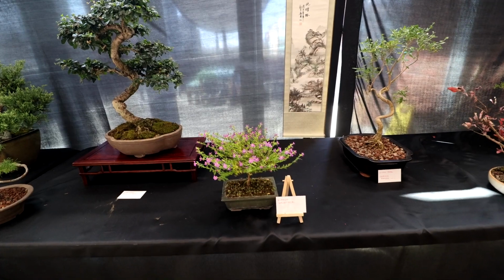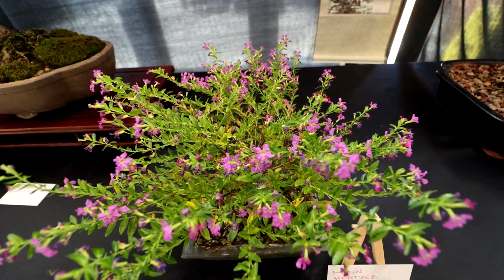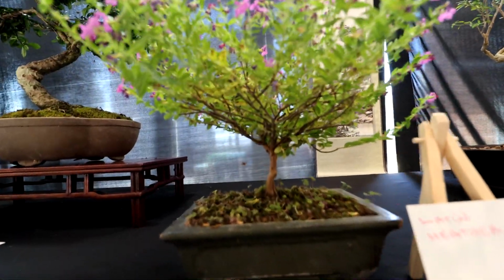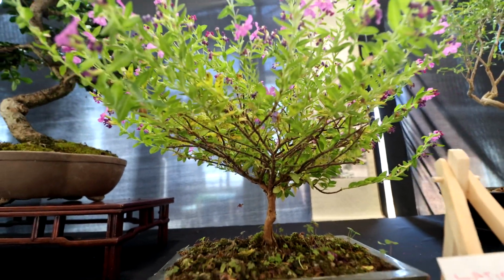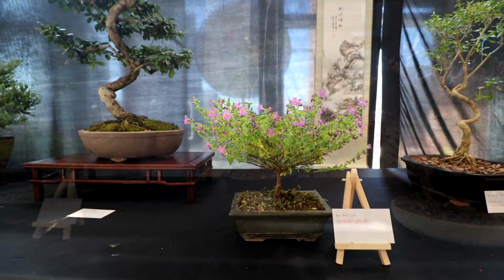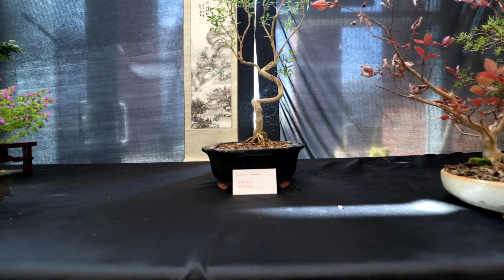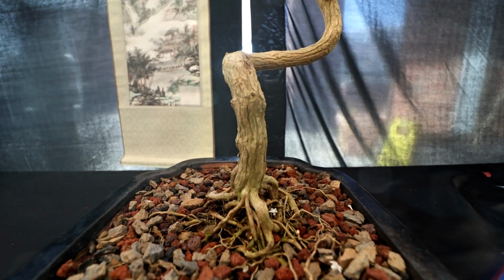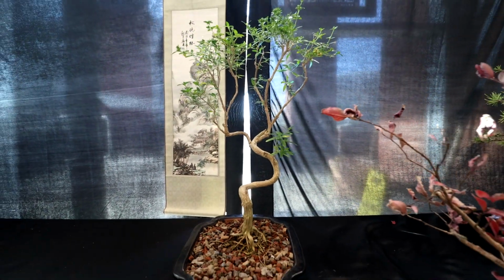And here is Latin heather. Beautiful flowers on it. Yeah, I like that. And a cool trunk and branch structure. Nice to see a heather at a bonsai show. And here is a snow rose, Serissa foetida or japonica. This one's pretty old. Some good bark on the trunk, twisty structure.